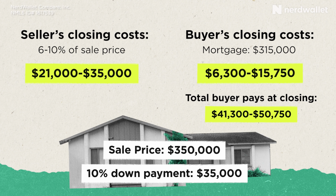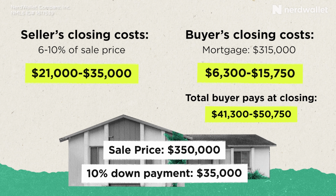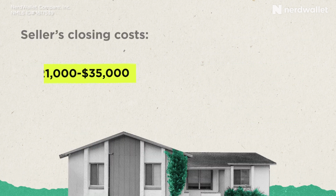The total amount of money that they'd bring to closing, so the closing costs plus the down payment, is going to range between about $41,000 and $50,000. That sounds like a whole bunch of money, so where is all that money going exactly? Let's start from the point of view of someone who's buying a home.